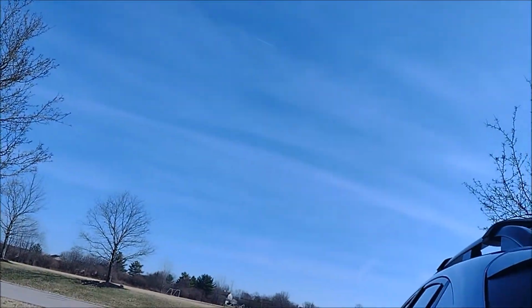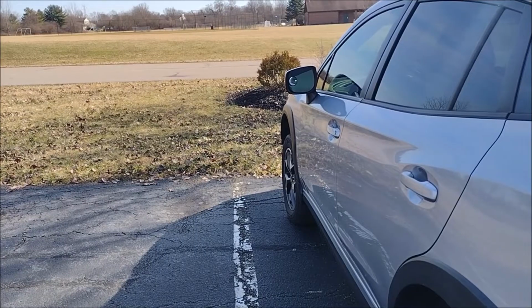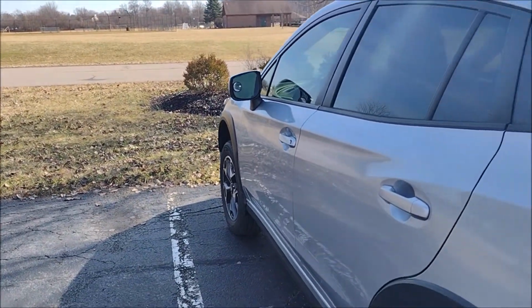Also, I'm not going to compare the sound to factory. If you have a factory exhaust, you already know that it doesn't sound like anything. I think this sounds much better and it isn't too loud. This is the quietest of the exhausts that Nameless makes for this vehicle, but it isn't super quiet.